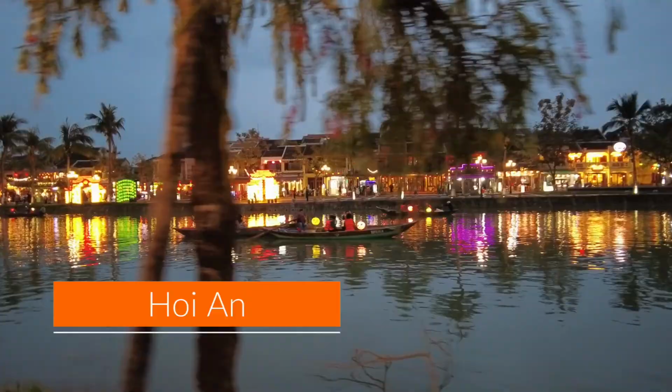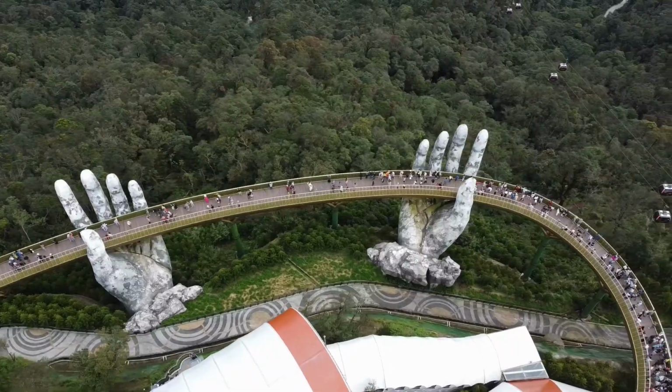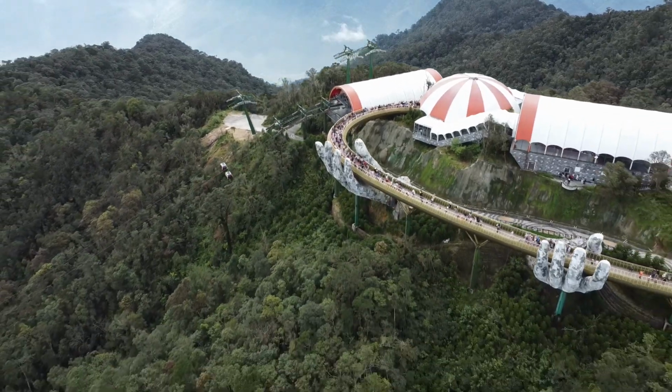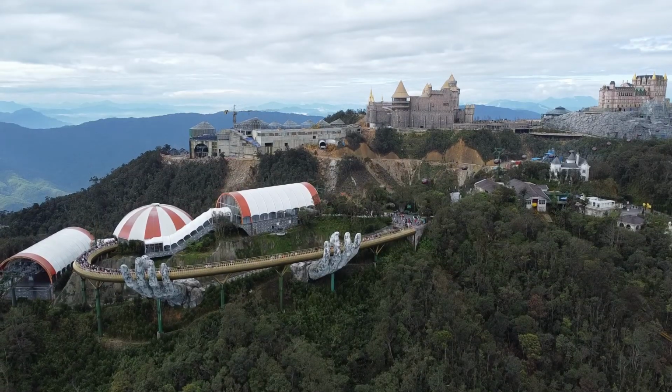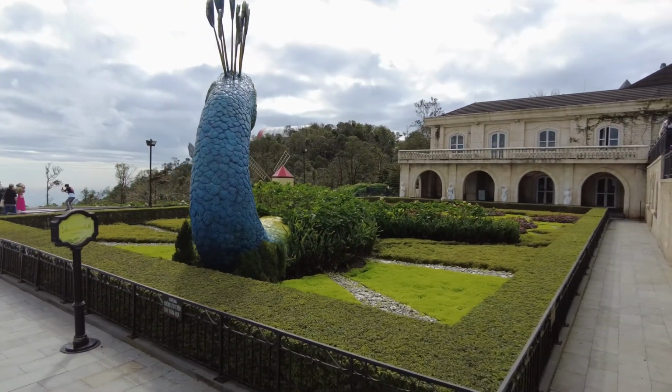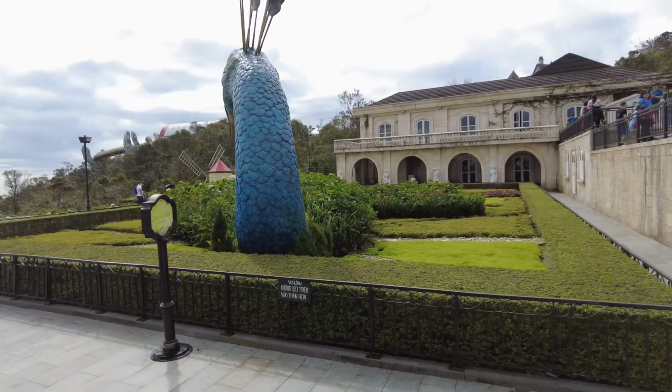and as you're planning your tour, you might stumble across footage of this magnificent bridge. It is supported by the hands emerging from the surrounding hills. It's so magical, it's so surreal. And you might wonder, is it worth the trip or is it just another tourist trap?